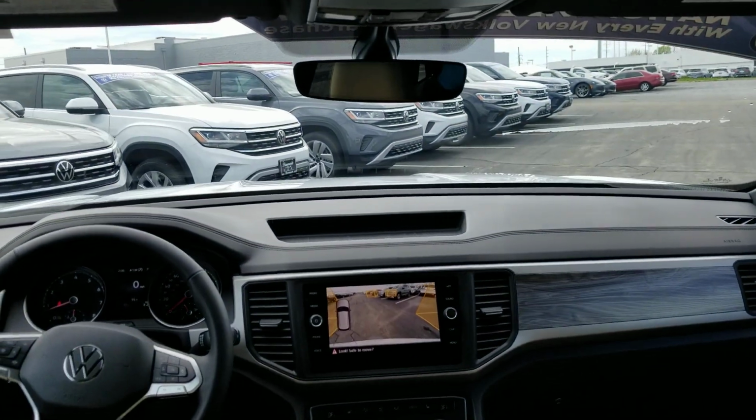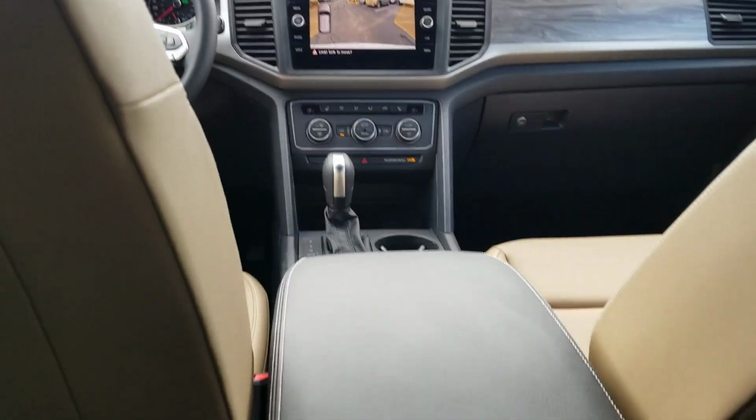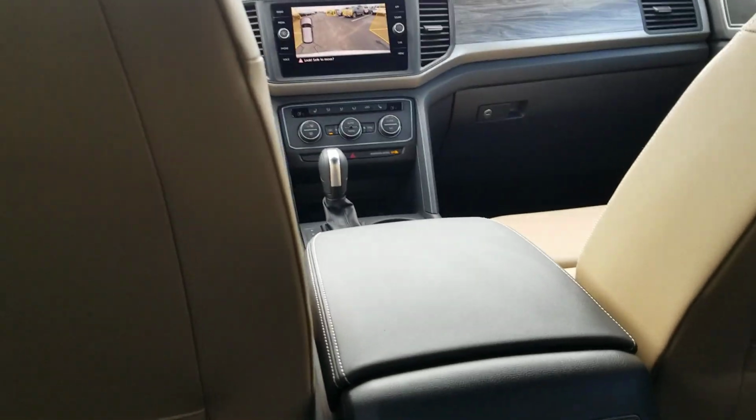Here's a look through from the back seat to the front. There's a look at the instrument cluster, the radio center display there, armrest, and then back to here. Now for comfort, you have the vents here for your passengers in the rear. They can open and close these, but the climate control is all controlled up front.